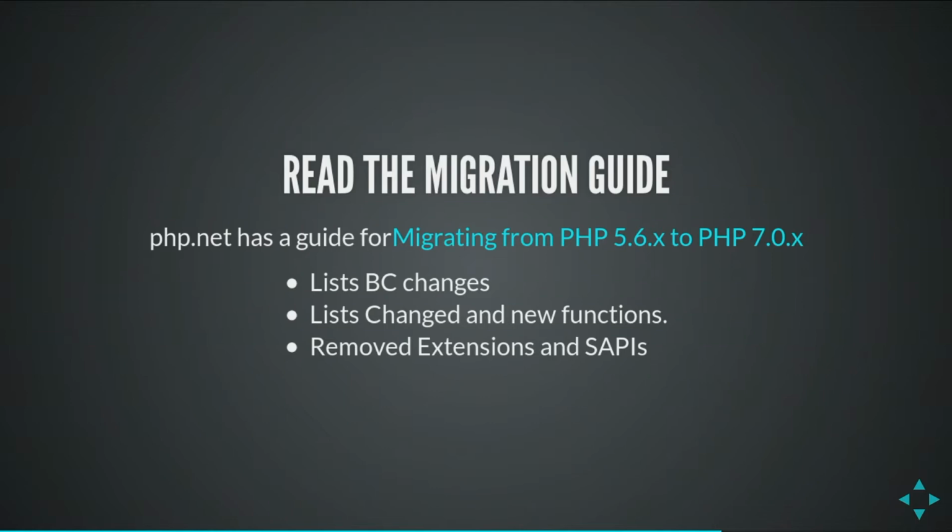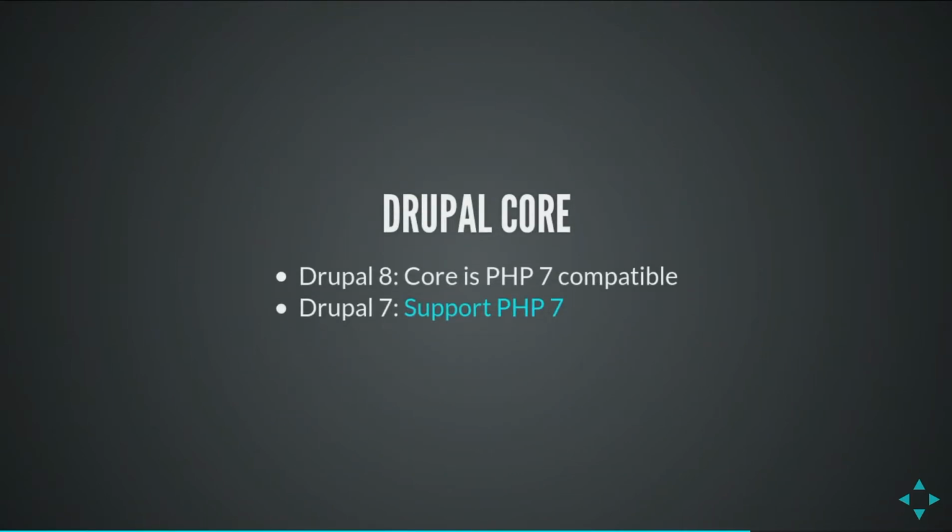Obviously, I can't cover every little change that might come up. Read the migration guide. PHP.net has one for migrating from 5.6 to 7. There's one from going to 7 to 7.1, 7.2. It lists all the backward compatibility changes and the new functions. It'll also detail what extensions and SAPIs were removed. This is the canonical reference with all of them. You should read it before you update your site. Be familiar with it. And hopefully, a lot of them will be familiar after this talk.